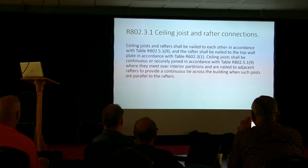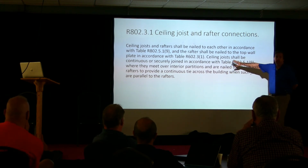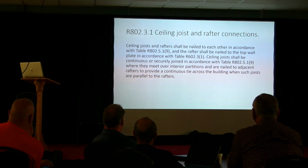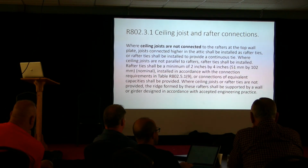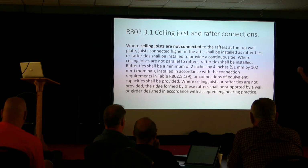Ceiling joist connections, according to our fastening table, 602.3.1, there's our fastening table, nail it. I think for a typical rafter it's three 16-penny nails, face nail or toenail, where they meet over interior partitions, they're nailed to adjacent rafters. Where they're not connected to the rafters, now we have to have rafter ties. They almost look like ceiling joists, but they're not tied to anything. They're tying that roof rafter into the structure so it doesn't want to splay out.